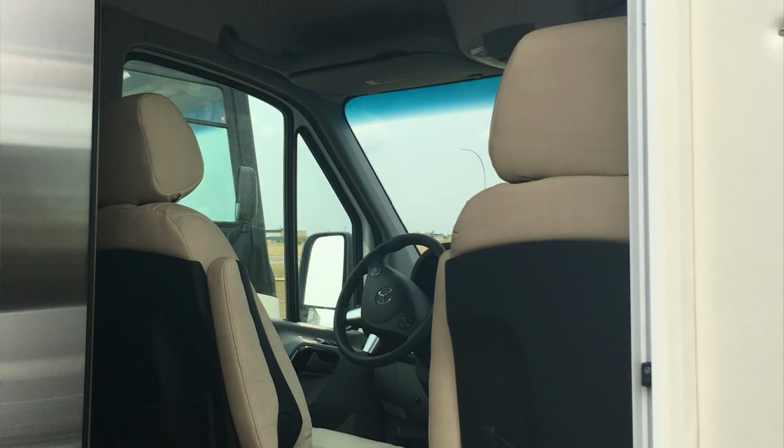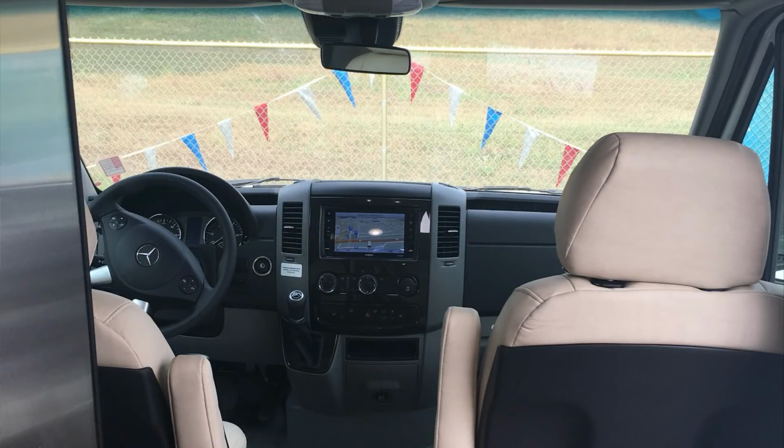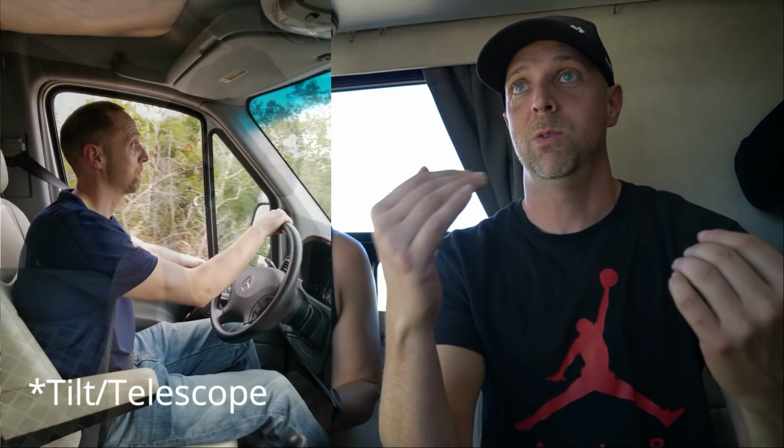And another thing that was fun to discover during the test drive was the comfortability of the bucket seats. The driver's seat, the passenger seat, the ones that we have here on the Sprinter, they had a lot more knobs to adjust for your lumbar and all the support features, the padding, the tilt steering wheel. Yeah, that was a huge deal. You may not even realize that the ProMaster doesn't have a tilt steering wheel. It just goes up and down. It doesn't move forward and backwards. So yeah, it's just not as comfortable.